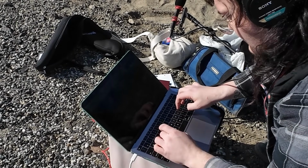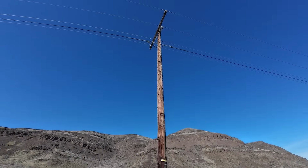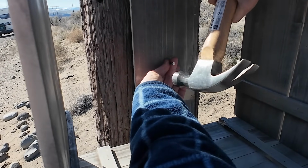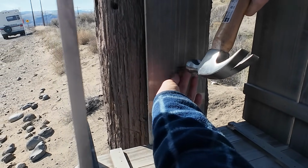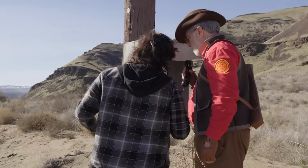We finally arrived once again and then immediately started setting up the payphone. I think this is perfect. Yeah, it looks great. We were nailing it. I was having this fantasy, you know, pound, pound, pound, pound, pound, and then the whole telephone pole just goes. And after that, it was time to film.